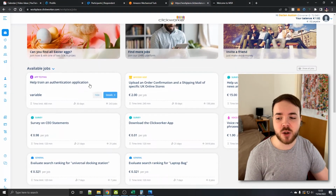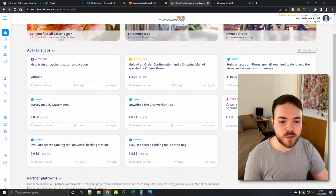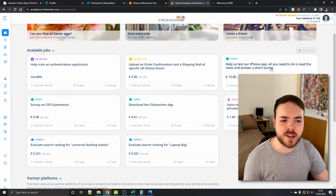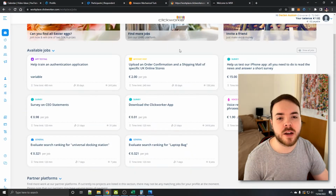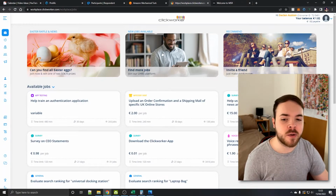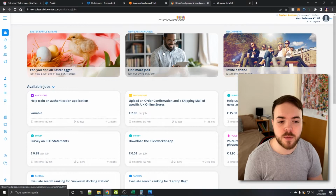You can see here just how many different options are available over on Clickworker. We've got voice recordings needed, we've got read news and answer a short survey for £15, we've got €15, I should say, €2 over here. These two, like I said, I don't really know too much about because I haven't used them before, similarly to MSR, but Clickworker I do know is a nice, good site to use. Definitely look at the UHRS platform. It's going to give you a huge amount of potential money to get.